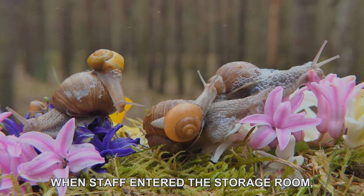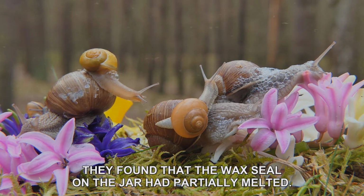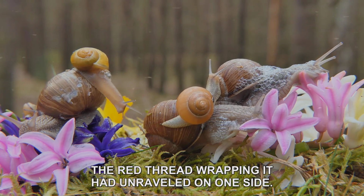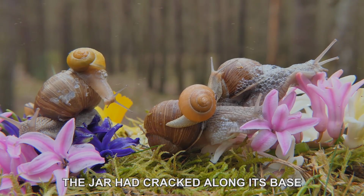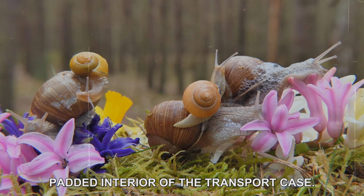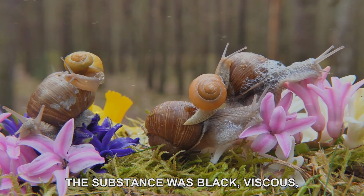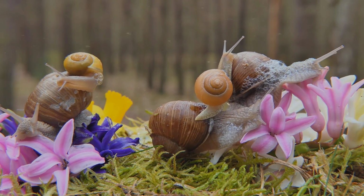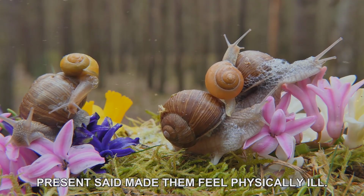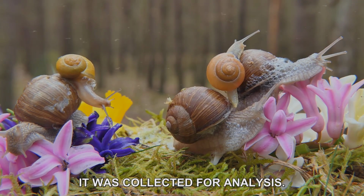When staff entered the storage room, they found that the wax seal on the jar had partially melted. The red thread wrapping it had unraveled on one side. The jar had cracked along its base, and something had leaked out onto the padded interior of the transport case. The substance was black, viscous, and had a smell that 2 of the 4 staff members present said made them feel physically ill. It was collected for analysis.